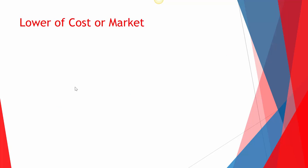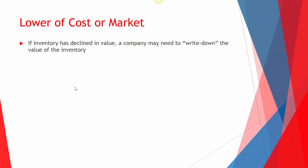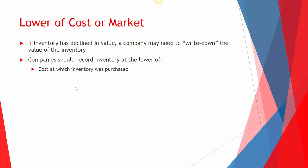And we can go on to lower of cost or market. This is a little bit more of an advanced topic, so we'll hit this one a little more quickly. But if your inventory has declined in value, you may need to, what we refer to it as, write it down. It's usually not a good thing. No, you don't like your inventory to decline in value. So companies should record the inventory at the lower of what they paid for it, and that's what we normally do. That's like the default. Don't change that. Yep. Or what's called the net realizable value: selling price less cost to sell. For this video, it's just what it's declined in value to. Basically, if you're not going to be able to recover the cost that you paid for it, then you need to write it down. Exactly.